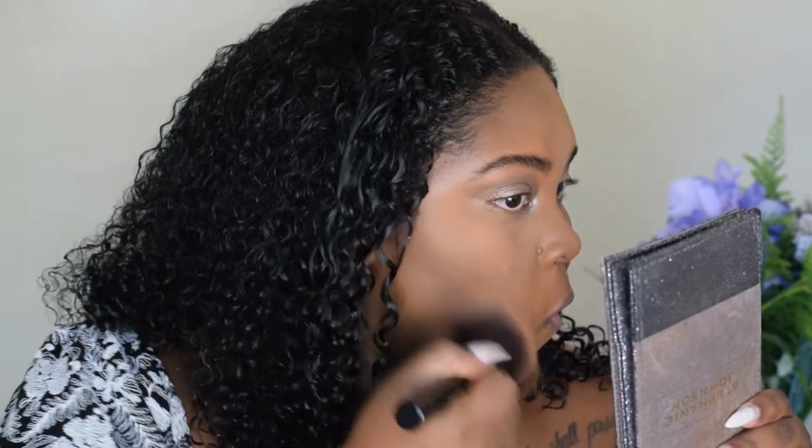I'm going to go ahead and add some bronzer. My go-to bronzer, which has been the ColourPop Bits and Pieces. I like the Rodeo Drive one also, but Bits and Pieces is definitely my favorite, especially during the summer because it has a little bit of a sheen. I have been loving it. And then I'm just going to go back in with the Urban Decay Naked palette and just do my lower lash line. Gonna mix Buck and Naked.